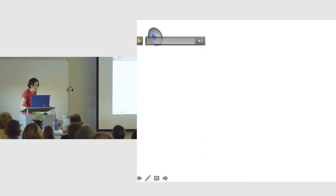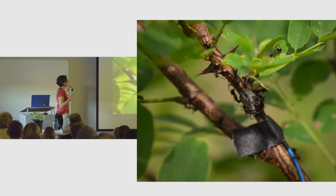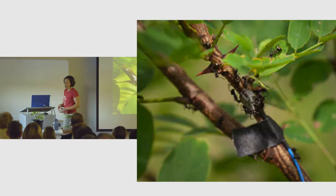Some of these are not playing for some reason. Try again. Might just be a little buffer. Try again. All right, so I might play you something like that. And then you have to guess what it is. And in that case, it was these ants that were attacking our accelerometer. They did not want our recording device on their plant.